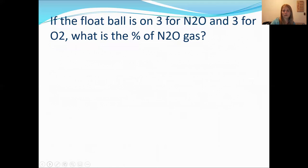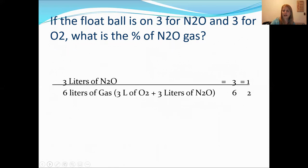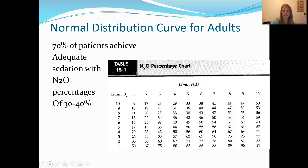So if the float ball's on 3 for nitrous and 3 for oxygen, what's the percentage of nitrous gas? 3 liters of nitrous, 6 liters of gas, 3 plus 3. So 1/2, which is 50%. So similar to the one that I just had mentioned. So 70% of the patients are going to achieve adequate sedation of nitrous with percentages of 30 to 40% nitrous.